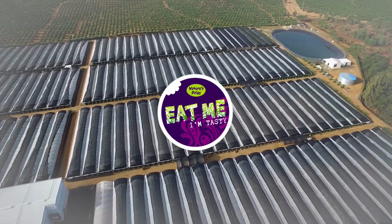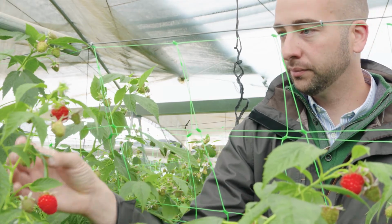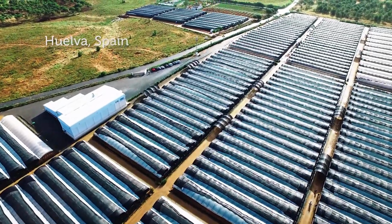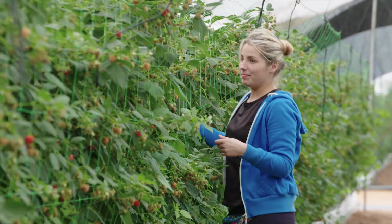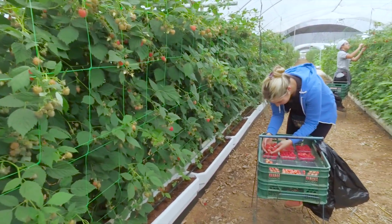Eat Me stands for the most beautiful and tasty raspberries, and to make sure we fulfill this promise, we enter long-term partnerships with our growers. At the beginning of each season, we follow the development of new berry varieties at the breeders. Berry specialists test the different berries on taste, sugar content, appearance, and shelf life.